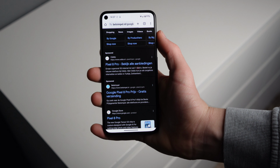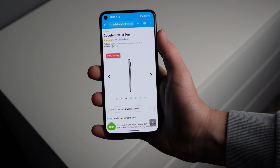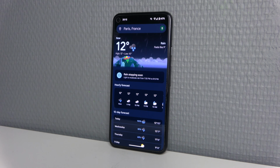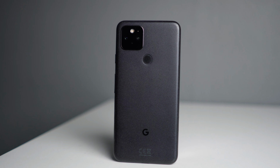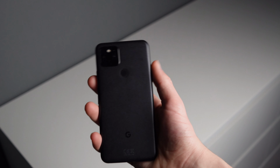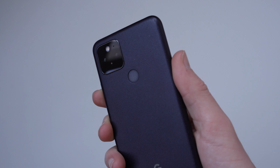So should you buy one in 2024? I think yes, if you can find one for a good deal used, and if you don't mind getting no security updates anymore. And the phone still feels fast, it has a great camera, especially for the price. It has decent battery life, good enough performance for most standard things like internet browsing, a nice screen, but also a fast fingerprint sensor. So in my opinion, this is still a decent phone.